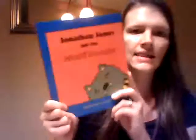The next ones I want to show you, they're both by Michelle Nelson Schmidt. This one, it might be my new favorite book. It is called Jonathan James and the What If Monster. And I think that it's a great book for all ages. I think that adults sometimes need this reminder.